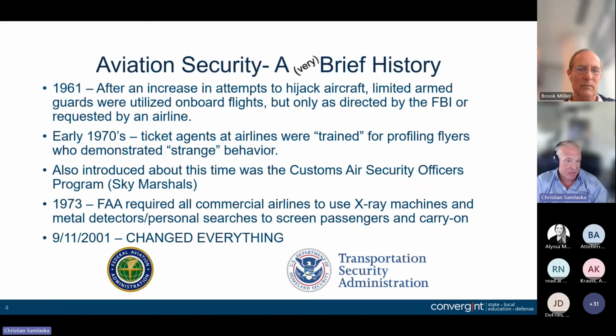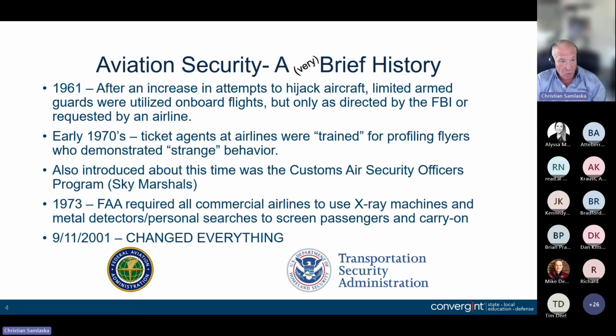where the FAA mandated X-ray and metal detectors in airports. That was the biggest piece that moved forward for airport security. In the four years after that was mandated, there was only one successful hijacking. So it definitely had an impact.